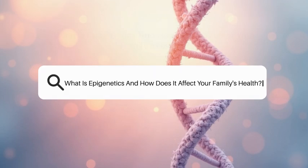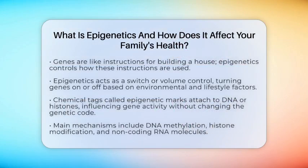What is epigenetics, and how does it affect your family's health? Imagine your genes are like a set of instructions for building a house. Epigenetics is the way your environment and lifestyle can turn those instructions on or off, like flipping switches. This process doesn't change the actual instructions but influences how they are used.